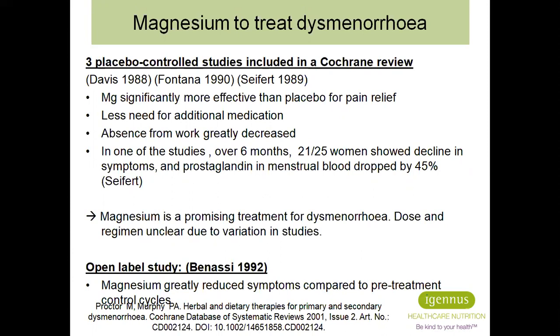There's no standard dose and regimen used in the studies. Each study uses its own regimen. But in clinical practice, you could try different regimens and doses and see what worked for your clients, but it can be very effective. And then there's an open label study by Benassi, which showed that magnesium greatly reduced symptoms compared to pre-treatment control cycles.